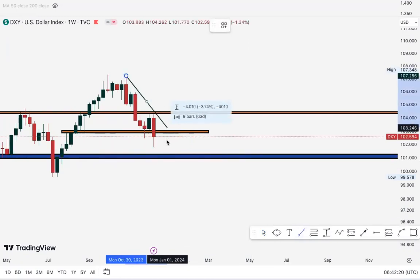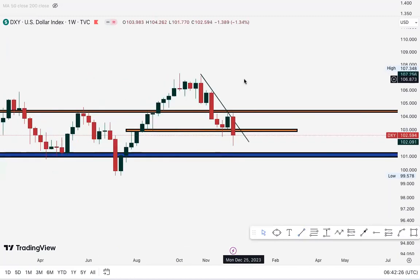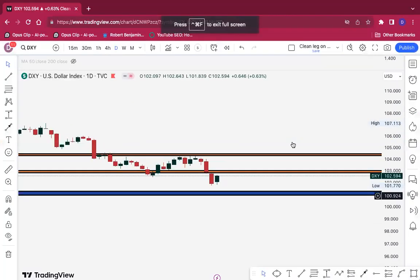Because if you draw this carefully, you can see what's happening. This is a trend that the market seems to be respecting. And if you go down to the daily time frame, you see it in a clearer picture. This is the first touch, second touch, third touch. So the market has to come and break above this level for me to be confident in my major shots.